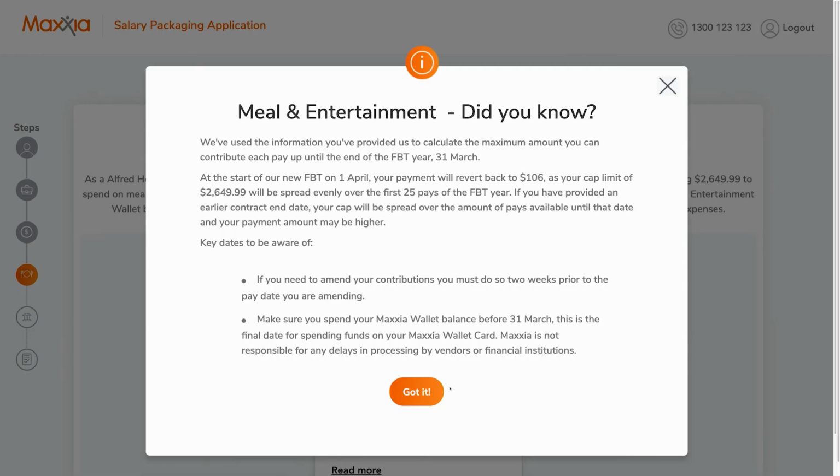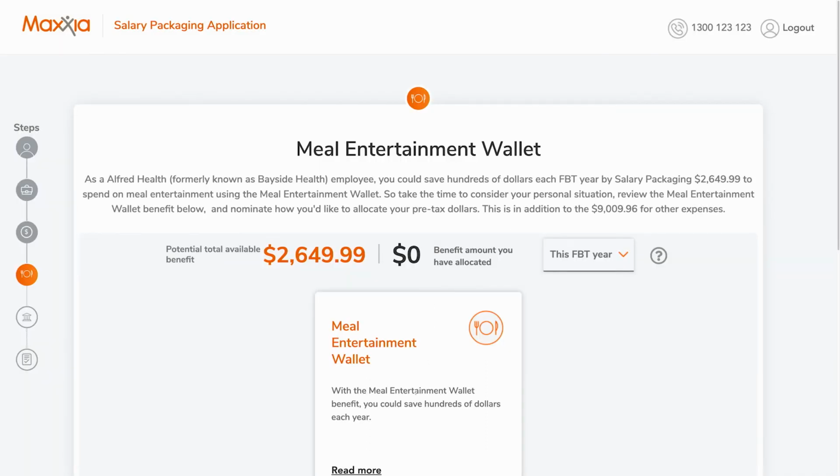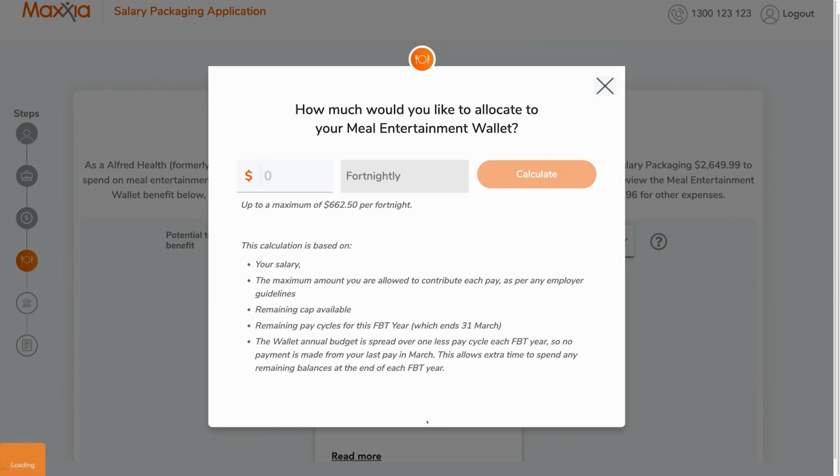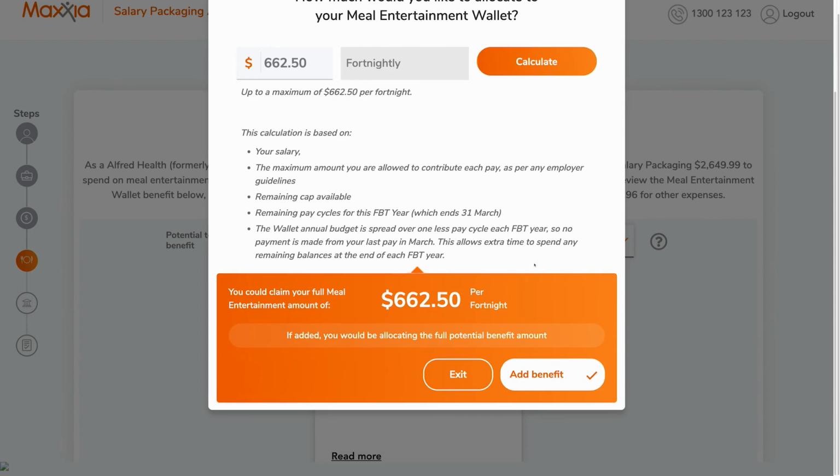Next step is the Meal Entertainment Wallet benefit. In addition to your $9,010 cap for other expenses, you can also package an additional $2,650 on the cost of meals when dining out with others. To add this benefit, hit Choose Benefit and enter your chosen amount. You can package part or all of the $2,650, depending on whether you eat out a little or a lot.